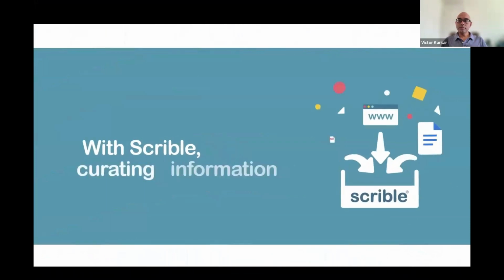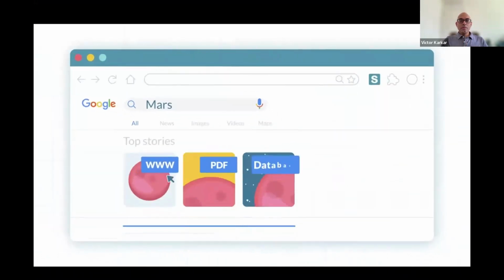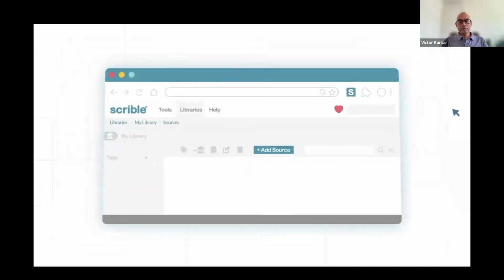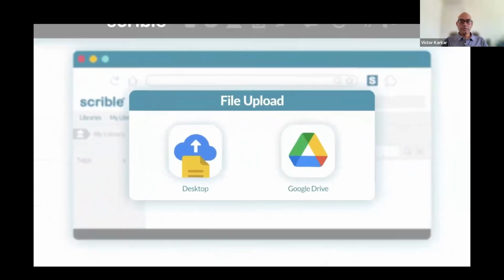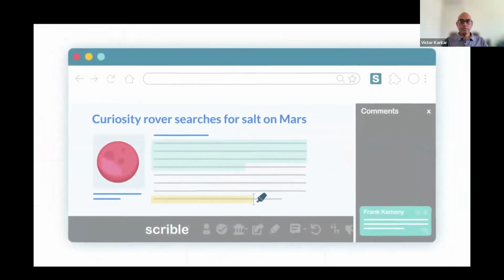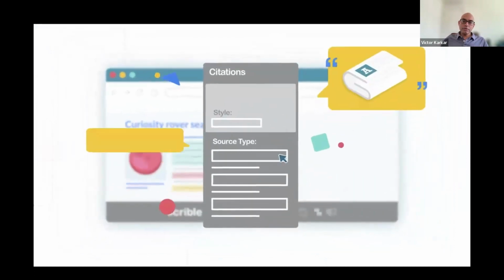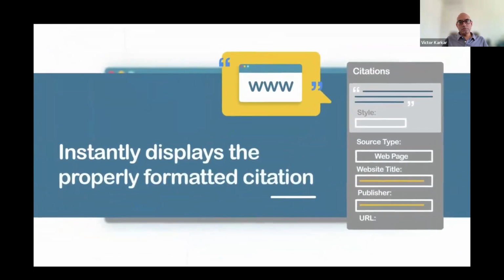With Scribble, curating information is easy. Scribble saves web pages, PDFs, and database articles instantly to a cloud-based library with just a click of the Scribble Chrome extension. You can also add files like PDFs from your desktop and Google Drive. You can richly annotate articles directly in the browser and even collaboratively annotate with others in real time. Citations are generated automatically. Scribble pulls citation information from articles and books and instantly displays the properly formatted citation.